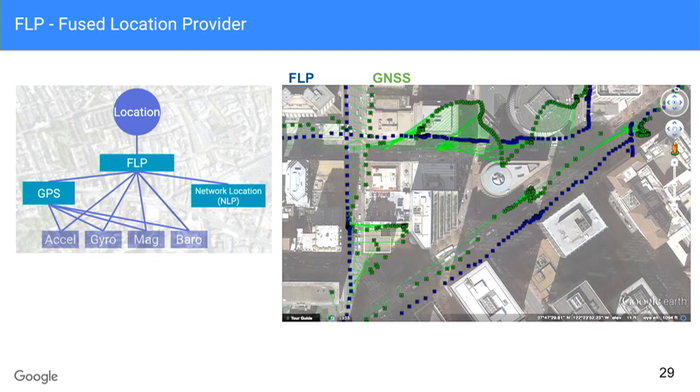The green is GPS alone in San Francisco, so that's Market Street. As you know, you get big reflections off the buildings. And the blue is when you integrate with the sensors available on the phones. So I believe you should always leave a talk with some useful, tangible information that you can make use of and improve your life. And this is the information to take away from this.